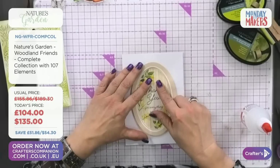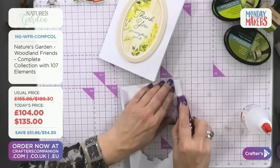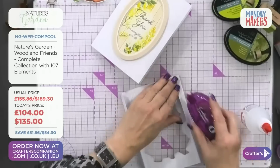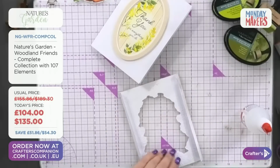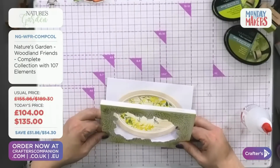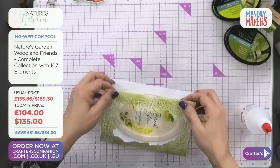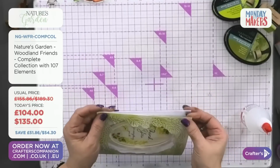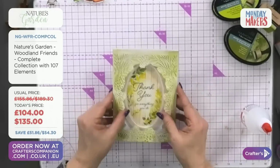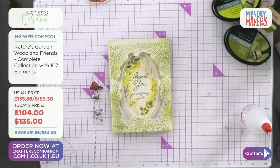And then what I'm going to do is run some tape just around the two edges, these two flaps here. Let's pop that on there. And again, I'm going to do the same on the other side. And this is now going to sit just onto here. So again, I'm just going to pop that on one end, and I'm just going to burnish that down with my finger. And then I'm just going to sit that and keep it nice and flush to the edge of the card. And then again, you've created a nice little frame in there. And then what I'm just going to do, Joe, is add in these extra elements. So I'm going to pop in the toadstool.